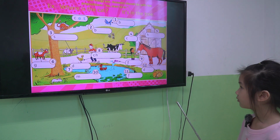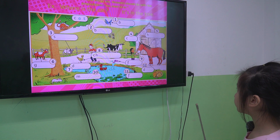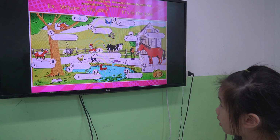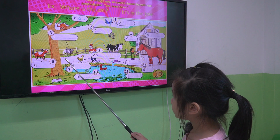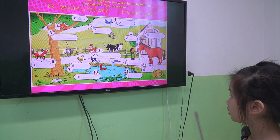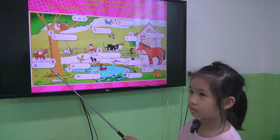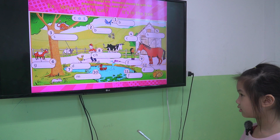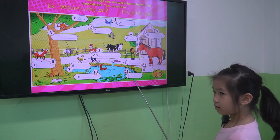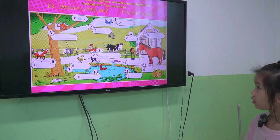Lucy, let's look at the picture and tell me, what animal is number 3? Sheep. It's a sheep, good. What animal is number 6? Goat. It's a goat. What animal is number 11? Frog. It's a frog.